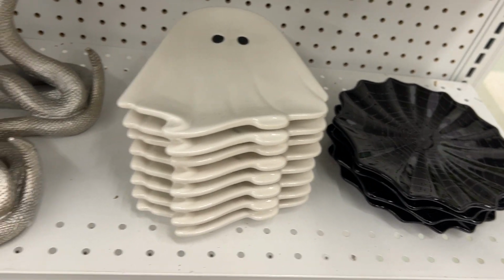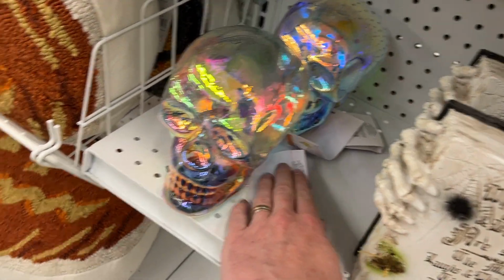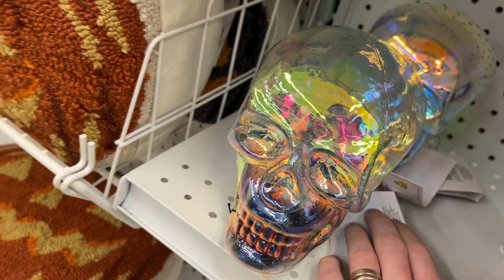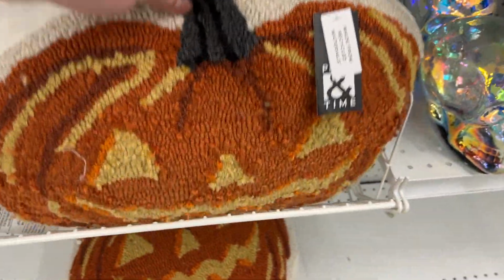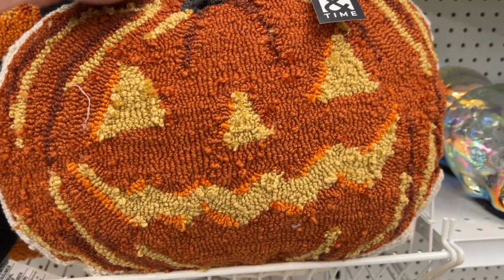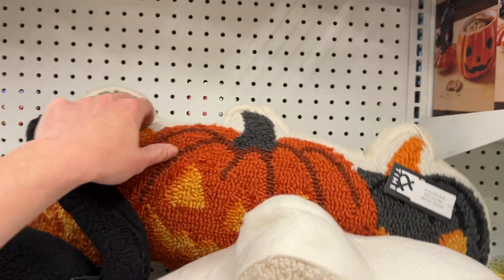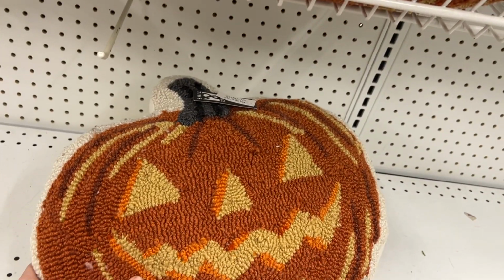JoAnn's had this really cute simple ghost plate and a spiderweb plate. They also had this silver snake that I think is from the witchy line. There was a light up skull with iridescent multicolor to it. And next to that were all of the pillows, which I am loving what I'm seeing for the JoAnn's pillows so far this year. I love a hook loop pillow. This jack-o'-lantern really caught my attention. So did this triple jack-o'-lantern. And you guys know I was already looking at the bat pillow too.